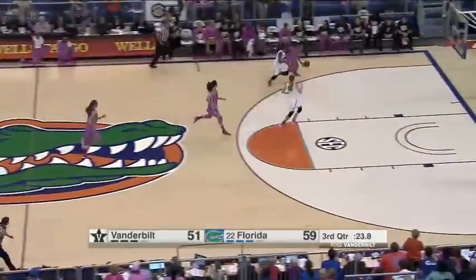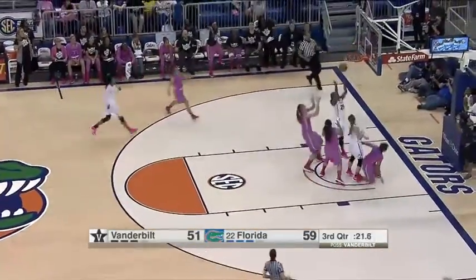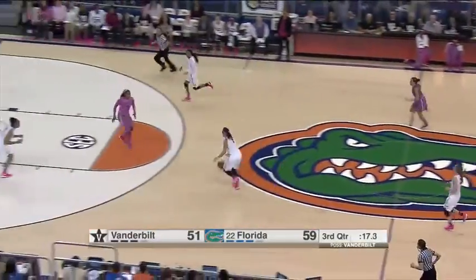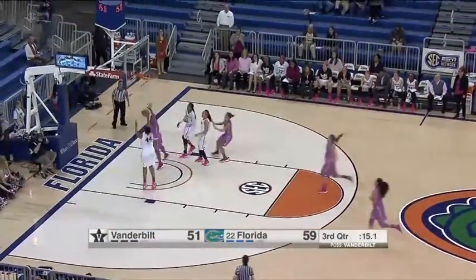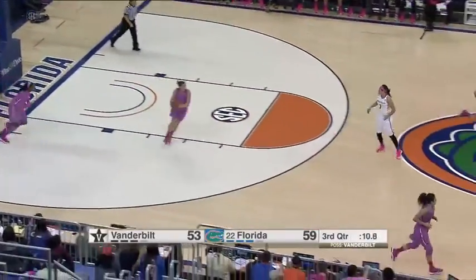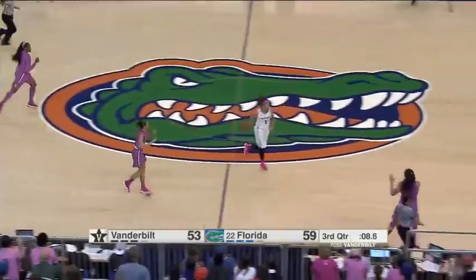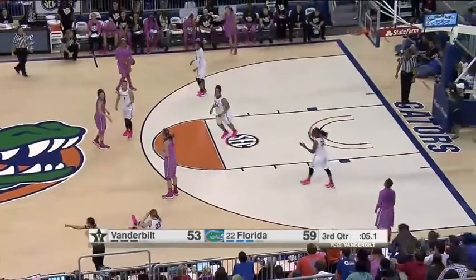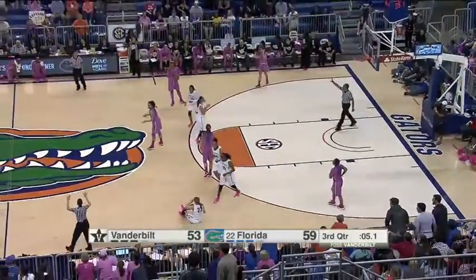Simone Westbrook with the steal. Shot clock is off. She goes right up and misses. Morgan Beatty with the rebound. Back the other way, Vanderbilt. 3-on-1 break. And the bucket for Ratia Long. Florida now will play for one shot, under 10 seconds. And an offensive foul on Lorenzen.